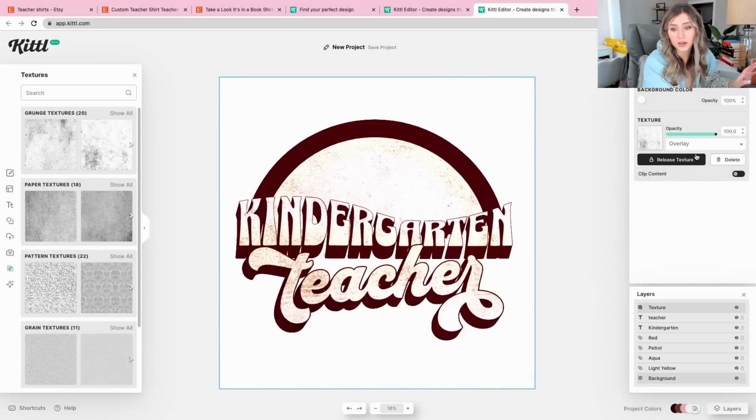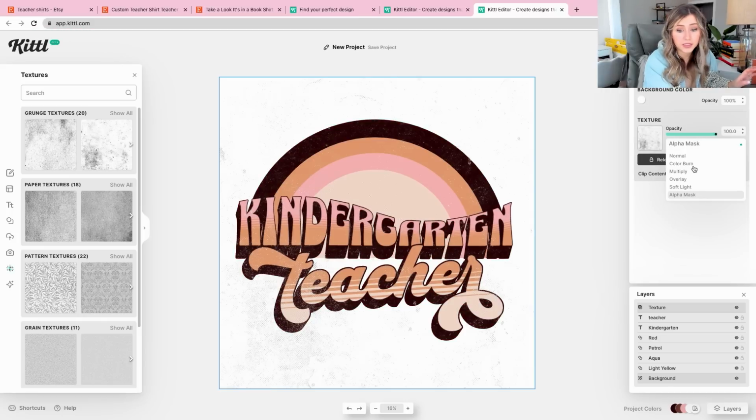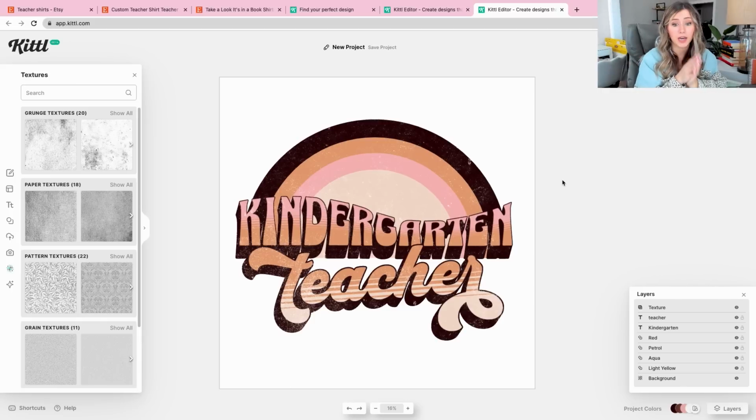Ooh. So if we overlay it, we can do soft light. You can also do alpha mask. You can also do just a color burn. I personally like the alpha mask and we can clip it to our content. So it's just over the kindergarten teacher by itself.